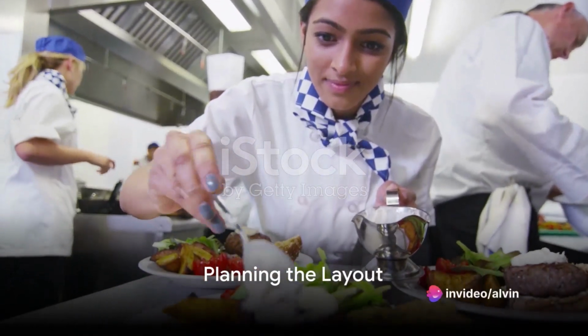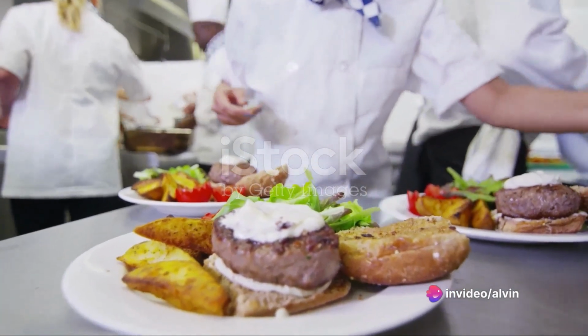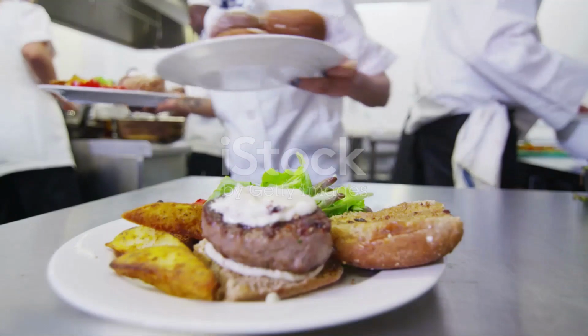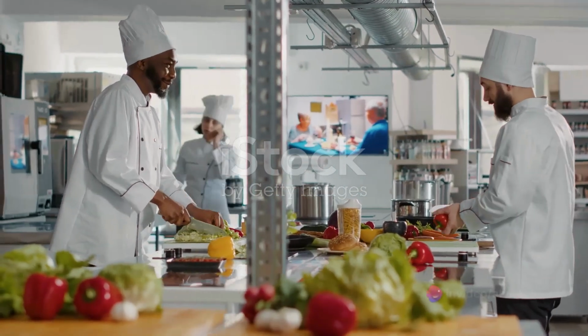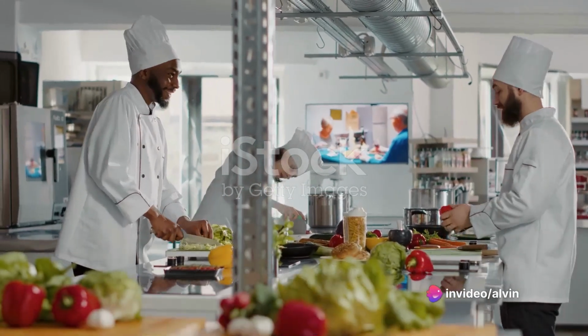The 4th step involves setting up utilities. Your kitchen will need access to electricity, gas, water, and waste disposal systems. Remember, the placement of these utilities should align with your equipment needs and layout plan. Lastly, proper lighting and ventilation are crucial.